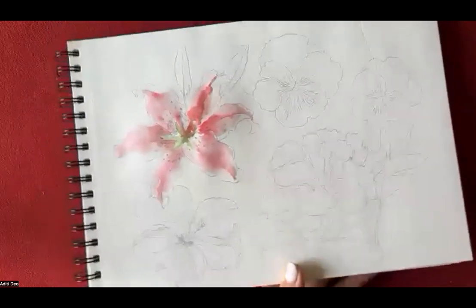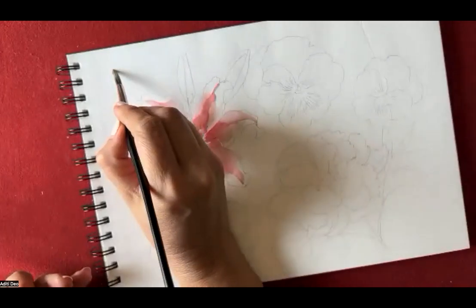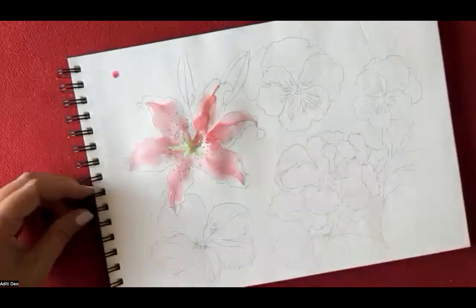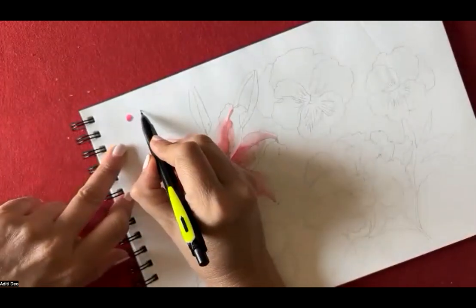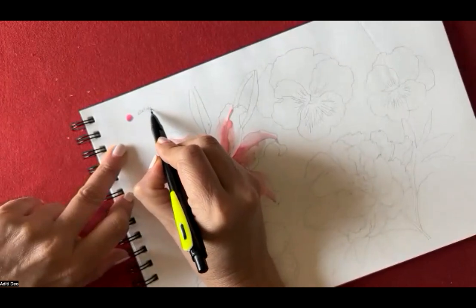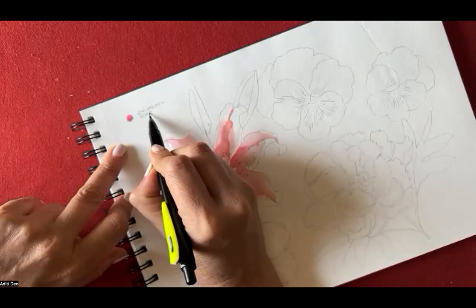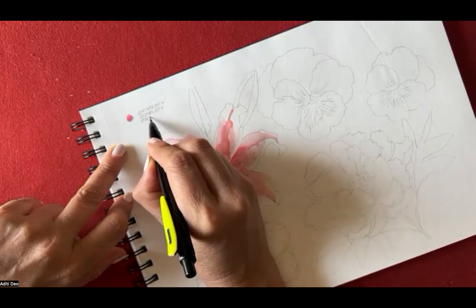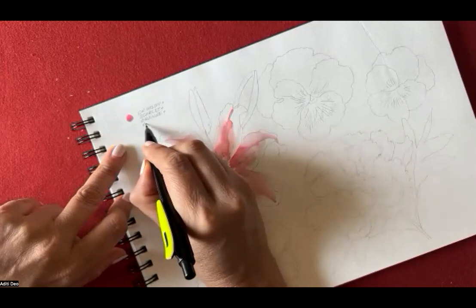Aditi, for the petals, which colors have you mixed? Yeah, I'll just note this down. Okay. So this is the shade, and I made it using crimson, plus scarlet, plus orange, very little, plus gamboge.